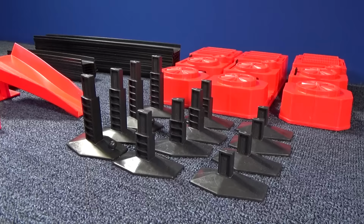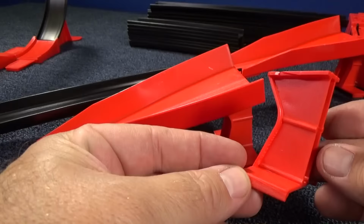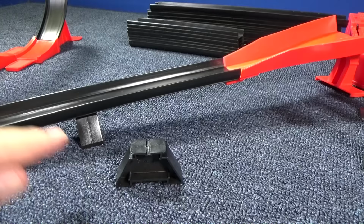You have three different size track supports. And then you have these extenders. You pop these on, and these will give you different heights for your supports, depending on the track layout that you want to do. These pieces here are for the jump ramps. As you can see, I have one attached to this platform. This is a landing pad. And on this one, I've had a piece of track connected to the landing pad. They also have these little supports to give your car more of a smooth landing.